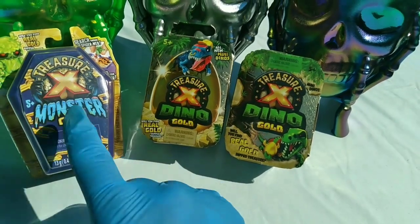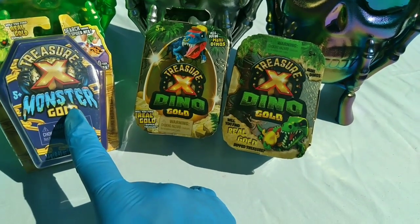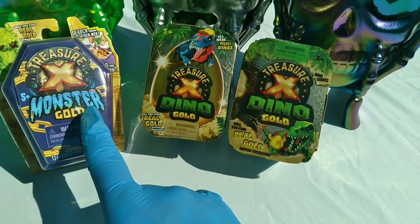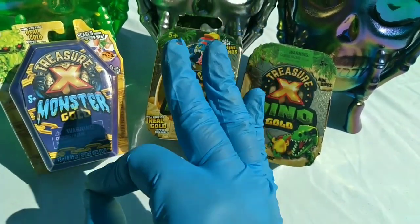These I still have only seen at Five Below. My local Five Below seem to have plenty. They've each gotten about 3 cases. Remember, if you're lucky enough to find the full case, it is the full set.